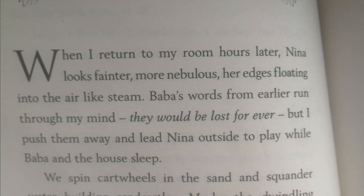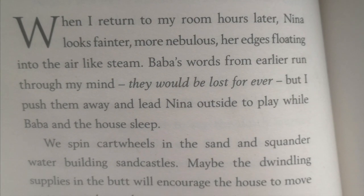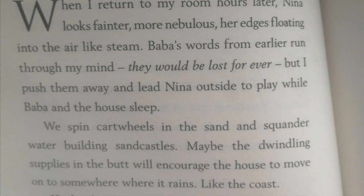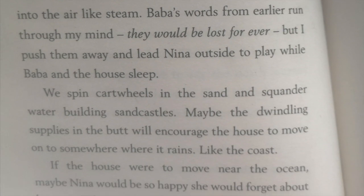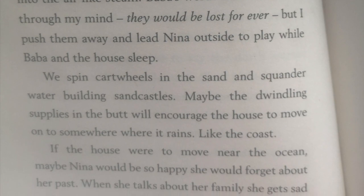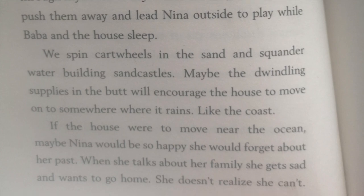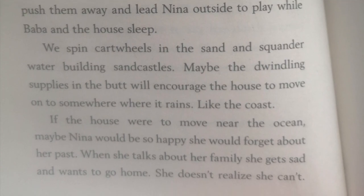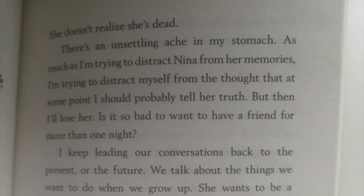We spin cartwheels in the sand and squander water building sandcastles. Maybe the dwindling supplies in the book will encourage the house to move on to somewhere where it rains, like the coast. If the house were to move near the ocean, maybe Nina would be so happy that she would forget about her past. When she talks about her family, she gets sad and wants to go home. She doesn't realise she can't. She doesn't realise she's dead.